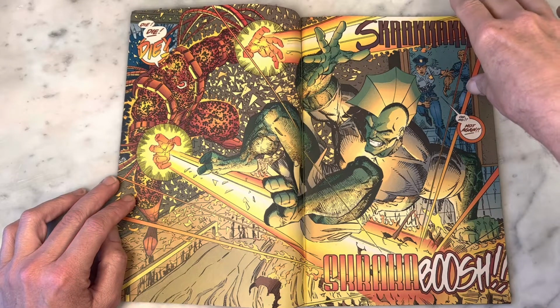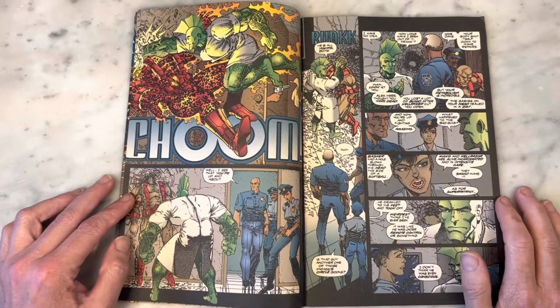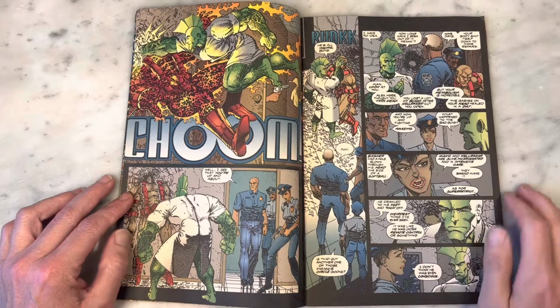Erik Larsen just rocks the two-page spreads. I'm so glad he never shies away from putting a two-page spread in. Savage Dragon in a hospital gown. Thank God his big green butt isn't hanging out.